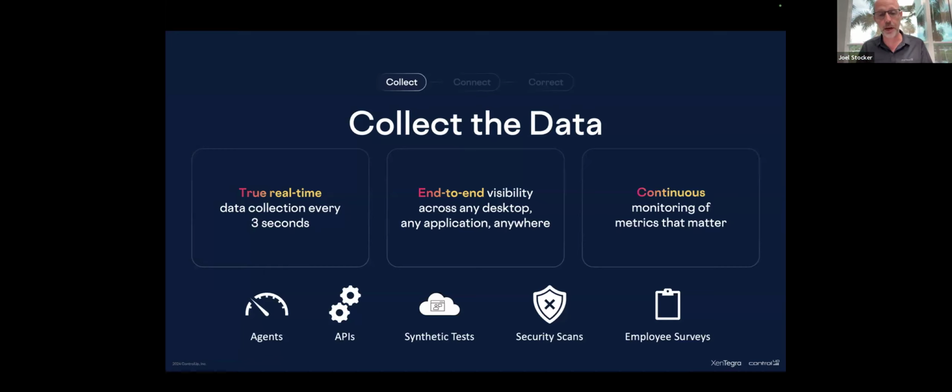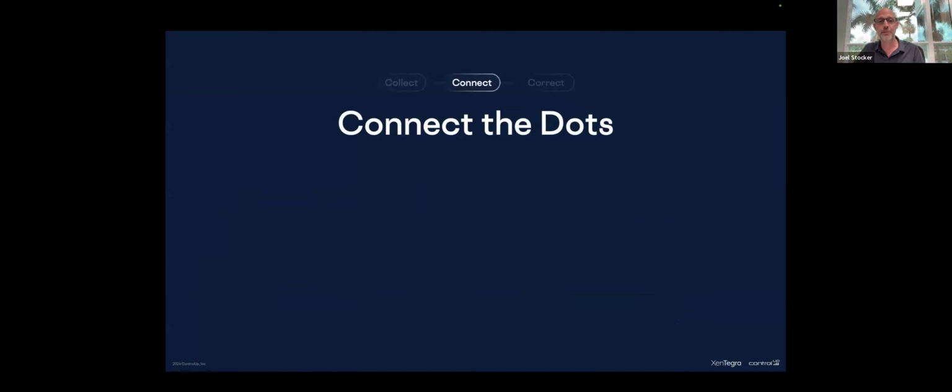We do that through APIs. We also provide availability insights through synthetic testing. Since earlier this year, we have a platform that does endpoint security scanning. So this is really about vulnerability scanning, compliance, drift prevention. And then I talked about this a little bit earlier, right? How do we get that extra information about how the employee perceives it? The only way you can do that is by asking, for example, through employee surveys.